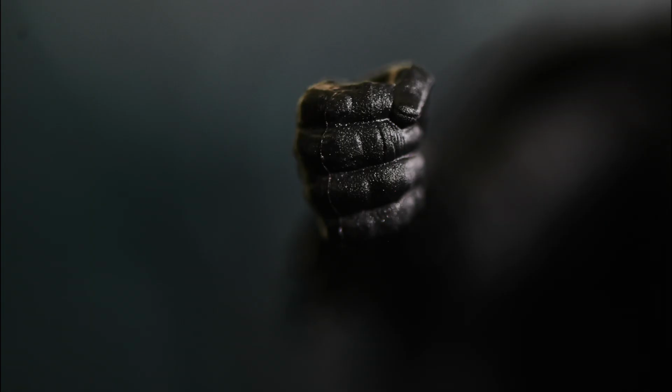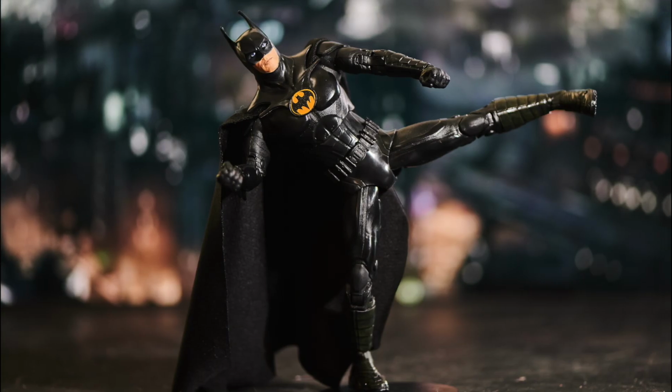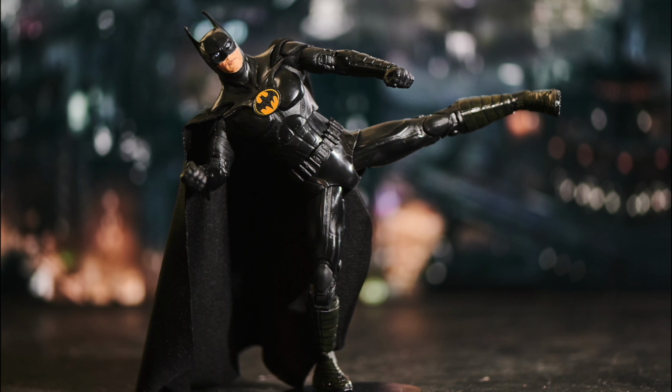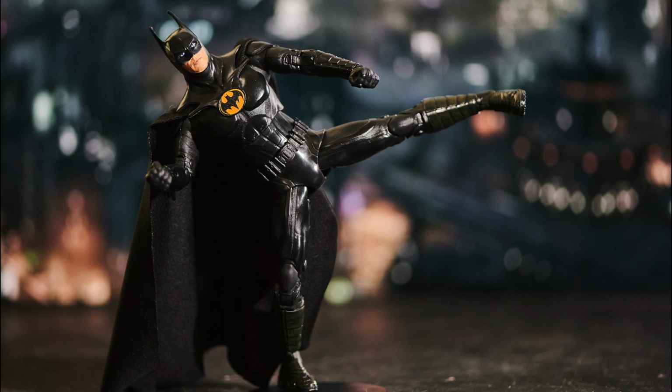He's got his hands to hold these things. He's got his punching hands, so he's got 4 hands, all right? And look, he can kick about that high, and he does that pretty much on his own, although I do have that stand there. That's not bad at all.